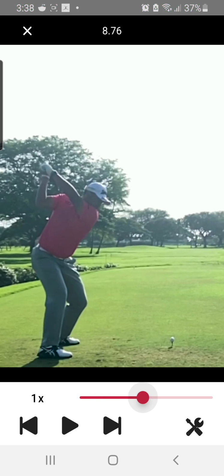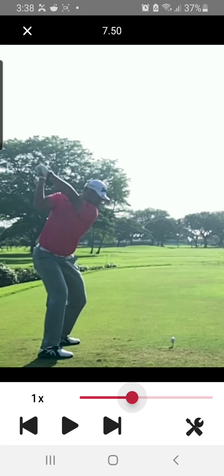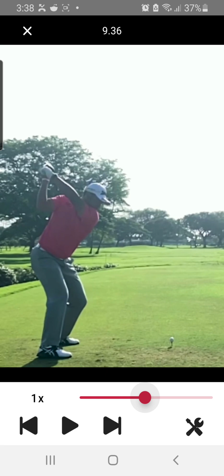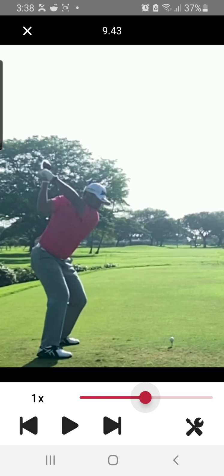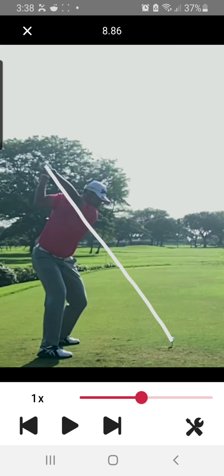All right, so now he starts through here. Now it's interesting because when he starts down, it almost looks like he's going to come over the top. So he does turn his left hip quite fast to the left. And it nearly looks like his hand position is going to start coming over the top. So let's just have a look at that a little bit slowly. So let's draw that line down to the ball.